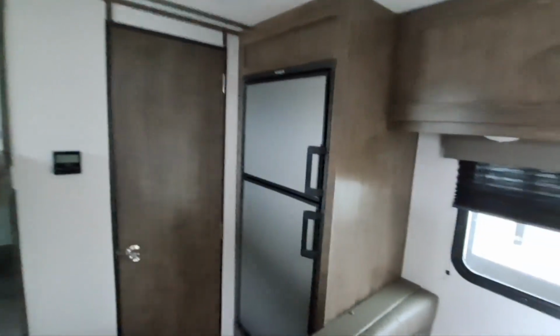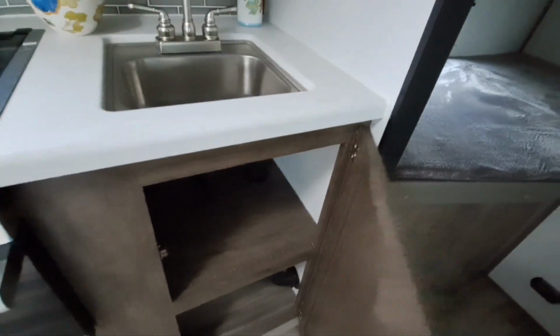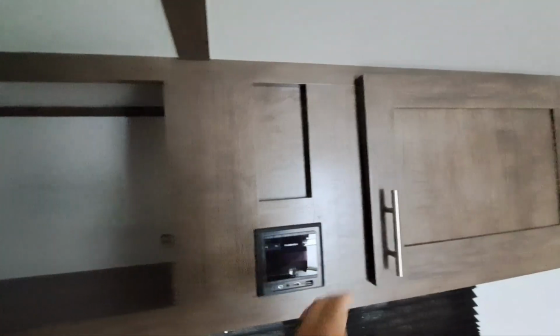Refrigerator's on the other side of the bunks here. Small twin size bunks with their own LED lighting and USB charging or controls here, both sides. So not a lot of storage in here, but it's a very small camper. So you can almost tow this thing with a car. Oh, it's got some more storage across the back here.